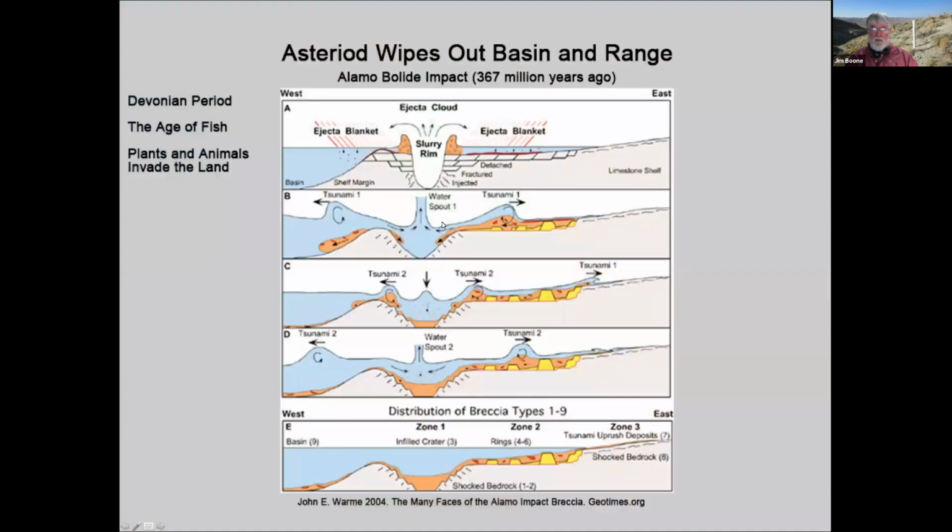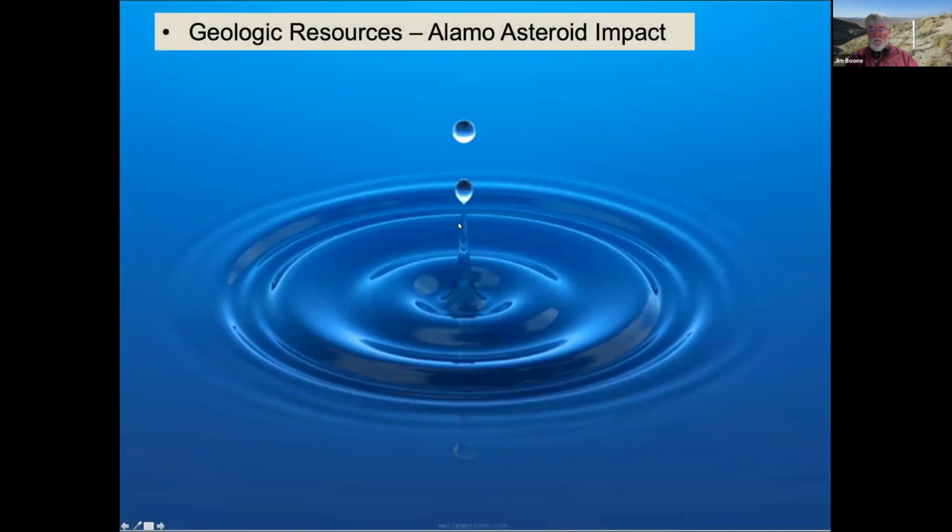Now, when this thing hit, this is a picture from a geologic paper, and this is a cross-section through the Earth. What it shows is that the asteroid hit and bashed into the continental shelf. It fractured a lot of the rocks along the edge, threw out lots of stuff, and caused some big tsunamis. You can think of it like dropping a single drip of water into a calm pool and it sends out these rings. Well, these rings were created not by a drop, but by this asteroid. And each of the rings is actually a tsunami.